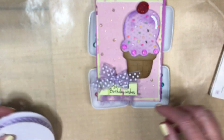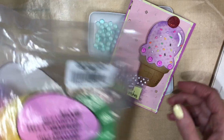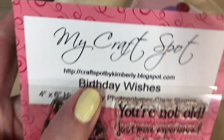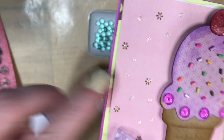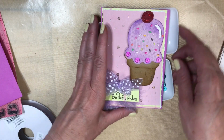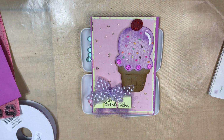So I have this ribbon that I've used. For extra texture here under the sentiment, I did add some of this fluff that was like Easter basket filling. The Sweet Birthday Wishes sentiment came from my Craft Spot Birthday Wishes. I did add some Stickles for some extra sparkle along the card. The background papers, I pulled this older K & Company Brenda Walton paper stack. That is my entry for my July 2023 Sweet Treats Challenge.